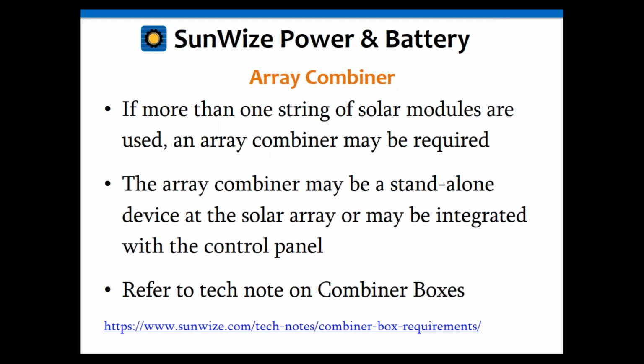Okay, array combining. If you have more than one string of solar modules, there's a good chance an array combiner might be required. We have a whole tech note on that. I've got the link there at the bottom on whether you need a combiner box or not. But generally, if you've got more than one string, not solar module, because they might be wired in series, we're talking parallel here, we're talking a string. So each output generally probably needs to have some type of fuse or overcurrent protection on it, and that's generally because of the string fuse rating of the solar module. And again, I'd refer you to the tech note on that to get that in more detail. But again, if you're going to have more than one string, most likely you're going to need a combiner. So that combiner box can be integrated into the control panel, or it can be a standalone device. Okay.